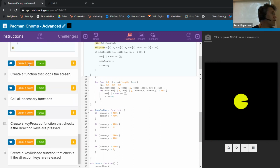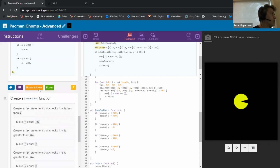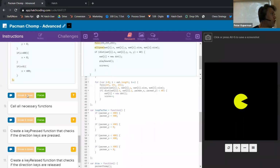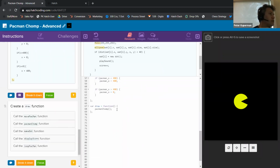We create a function that loops the screen. This, I think, is going to be our draw function. This is another one. Let's see. Okay, so this one is a duplicate. Okay, so we're not going to do that. Call all the necessary functions. So this is fun. So the draw function, when you're creating a complicated project, you basically have to call all the functions that you have.